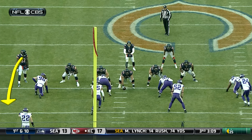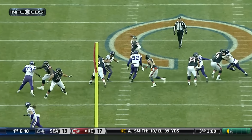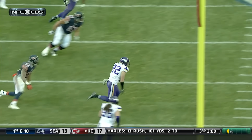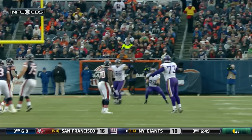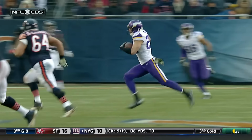Well, they're just going to run the seam route to Martellus Bennett. Look at the safety. He's right there in the position. And he's got some help from the defensive end who drops in coverage. This is just a force by Jay Cutler. He's getting rushed. He just throws it up, hoping that the tight end's going to be able to make a play. That's just too easy for Harrison Smith.